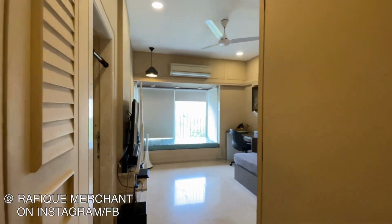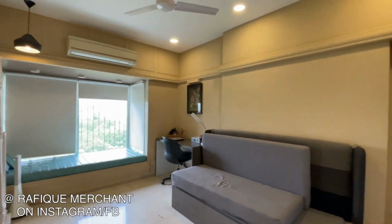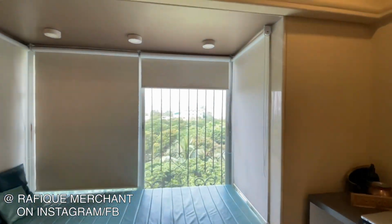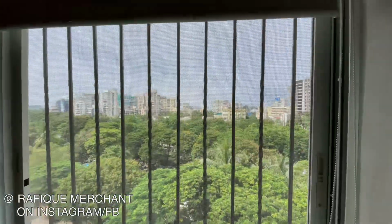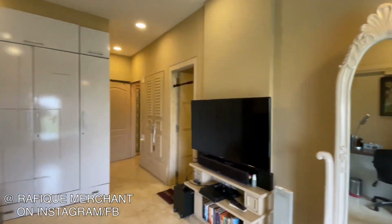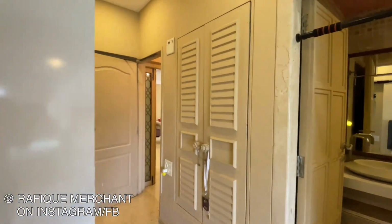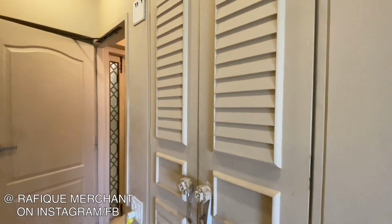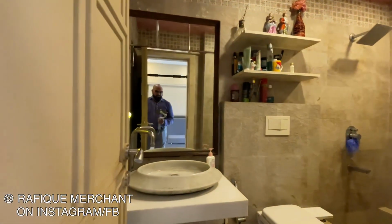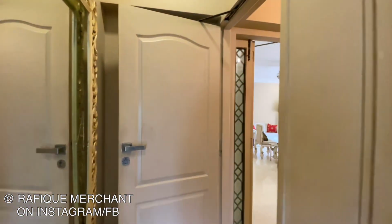Again, Italian marble flooring has been laid out, and it gives out a soothing vibe. Brilliant. You've got a sofa cum bed. It's a nice AV room cum study room, plus the ledge, so you can sit, relax, and enjoy the greenery. Juhu is the posh area, commands a great premium for real estate and enviable properties down here. You've got wardrobes, as you can see, very traditional and modern modular wardrobes as well, and a proper bath with the shower and good tiling work as well.